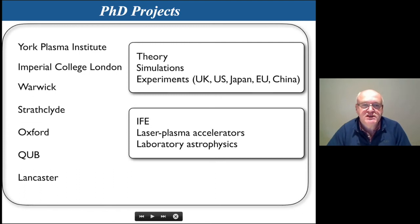These groups between them are involved with experiments in the UK. The UK has extensive laser facilities, but the Rutherford Laboratory and AWE. In the US, there are two major laser facilities, the Omega in Rochester in New York State, and the one that I've shown you, the National Ignition Facility in California. There are experiments in Japan, in the EU, something called LMJ, Laser Megajoule, which is in Bordeaux, and there are lots of facilities being built in China. And across these groups, we have experimental PhDs across all of those facilities.